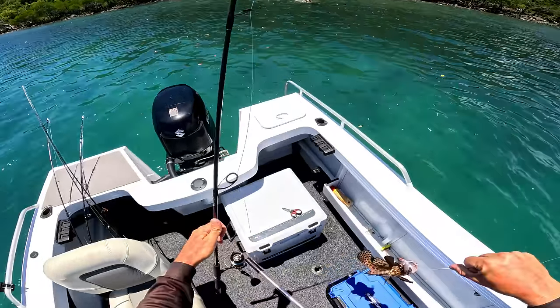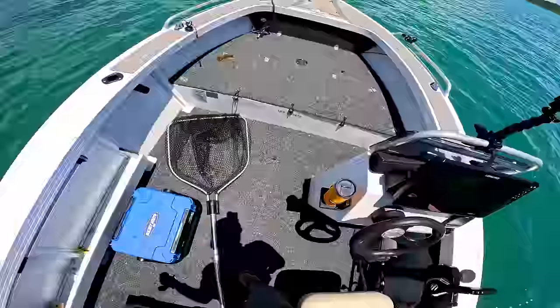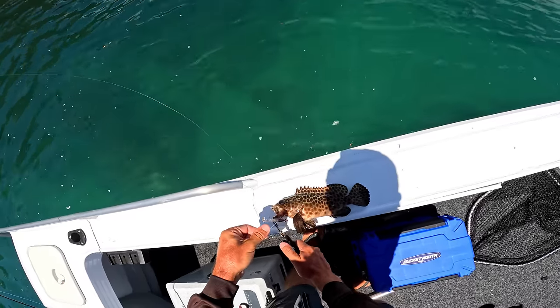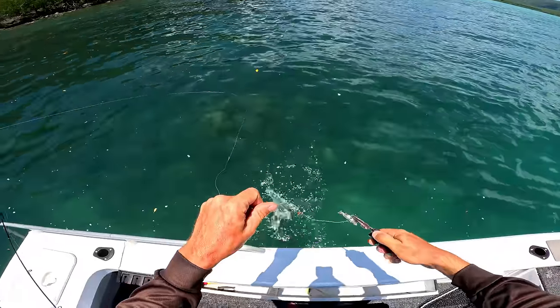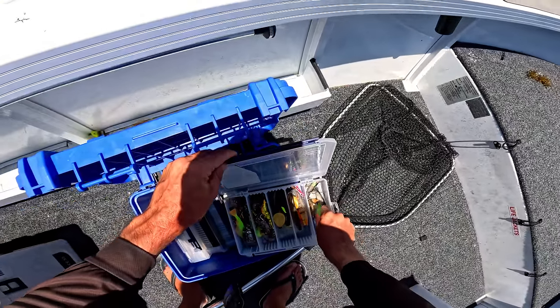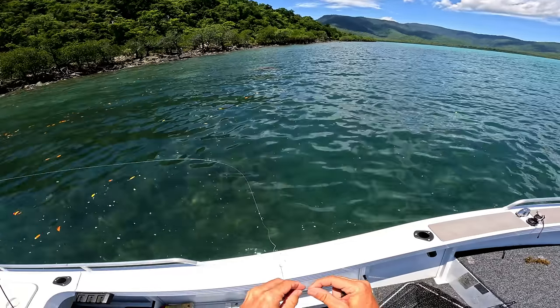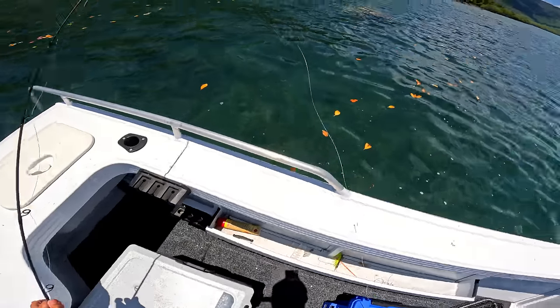We're on the numbers game at the moment. I just spent 3.5 hours catching absolutely nothing. It's good to be able to take a fish off quickly. See ya, bud. Just one here. This one here. So that's 6 lures, 6 fish. So that means we've only got 4 more to go.